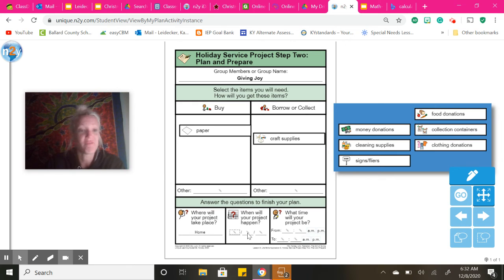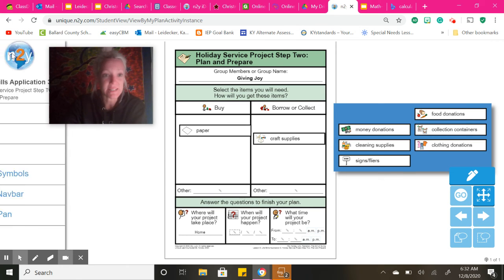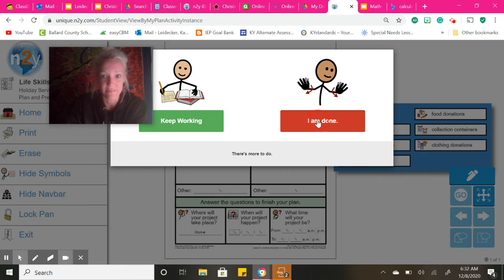Guys, if you're freaking out, it's just pretend, unless you are really planning on doing this, let me know. That's great. So you just fill this out on how you would plan normally on giving of your time or clothes or making crafts. It's just practicing that skill based on that book that we read for giving.